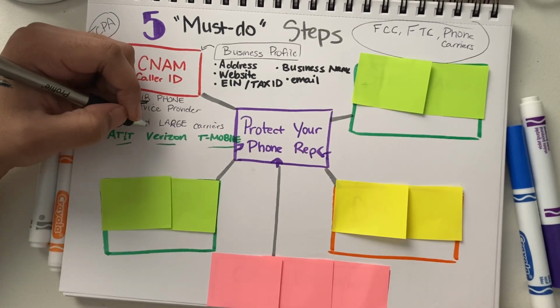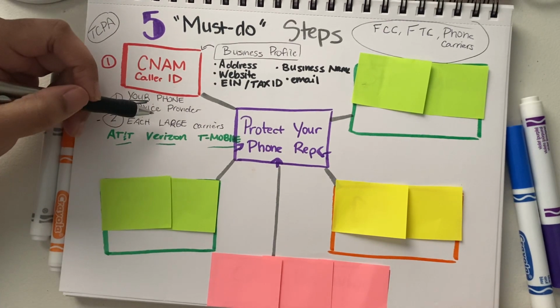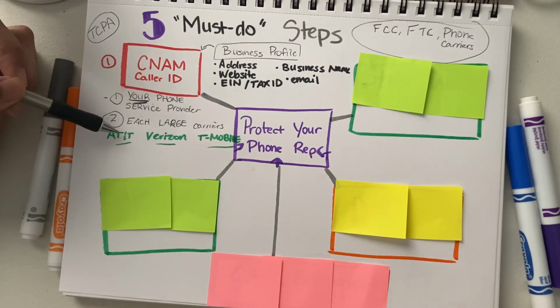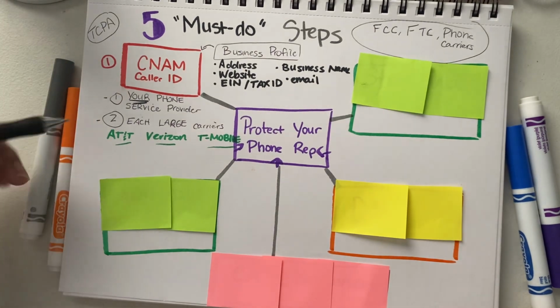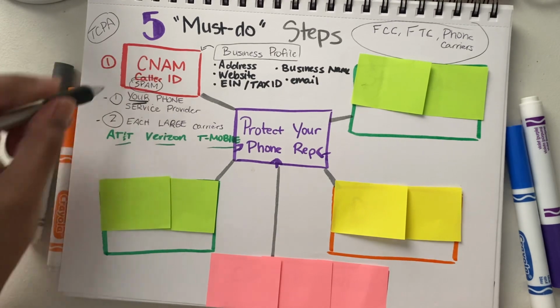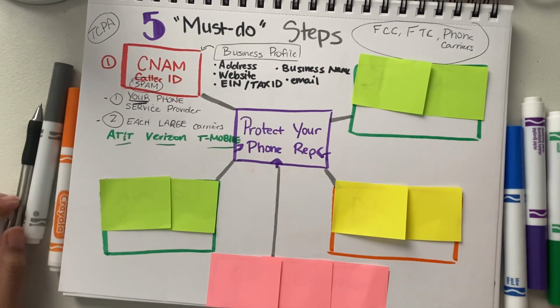I believe it's called, I will put it in a video below, or I'll attach it to this video somehow, but there's one form, I believe it's free caller reputation, something like that. I will double check it. I don't have it off the top of my head, forgive me, but you fill out this form and it will register with each of these three carriers, okay? But the CNAM is one of the reasons why you might be getting marked and flagged as spam, okay? So that pretty much helps you with your spam problem, okay? So that's the thing number one that you have to register for, okay?